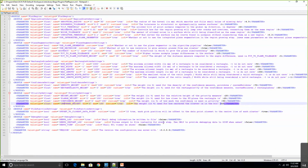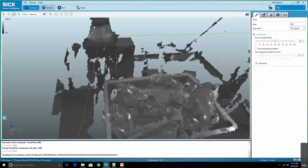So to make this a little more visual, I'm going to turn on what we call debug view down here. So I'll set this to true. I'm going to go ahead and save it. And so if I jump back into PLB and I run the algorithm, you'll actually see a pop-up where it shows us all of the different localizations that it possibly found. Now, to do this, I have to go to Analyze.